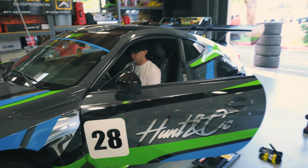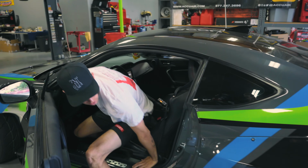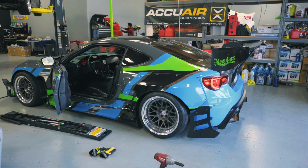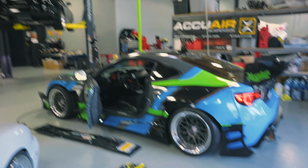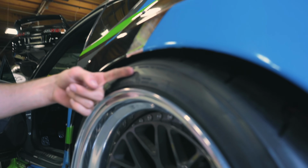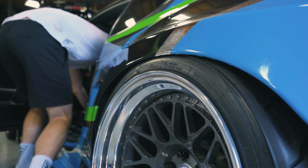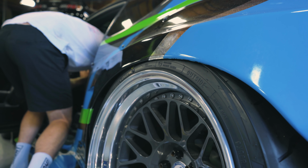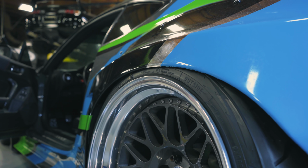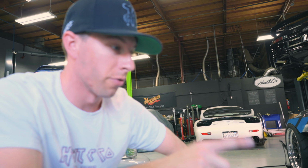All right, so the first thing we'll do is go to our ride height and see how that looks. So this was our last ride height. We don't have to reset that, that's pretty good for the rear. But now let's see what it's like when we air out. I imagine it will be able to tuck just a little bit more. Here we go. So that's definitely more in the rear.